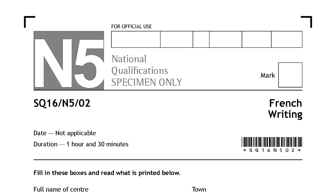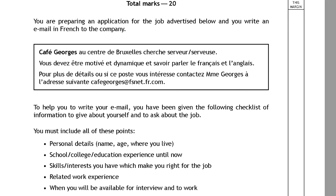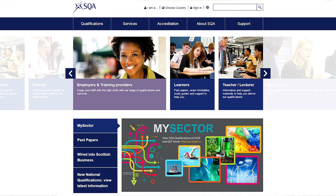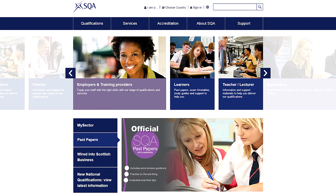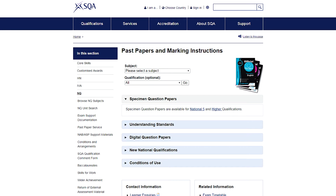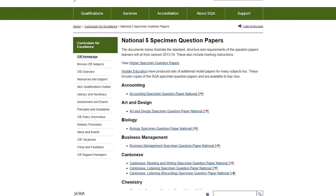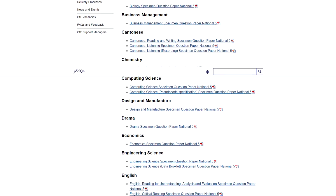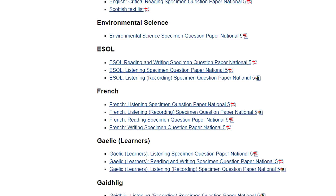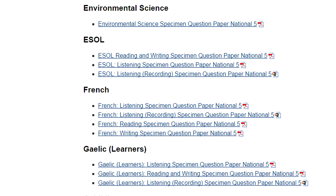Specimen papers are a really good way for our senior pupils to be able to practice with reading, listening and writing skills as well. So they can access the specimen papers online on the SQA website. Now, on the website you can be directed to which level you're studying at and which paper you would like to try. So whether that be reading, listening or writing, you can just go down and find exactly what you're looking for and print off the past paper and try it out for yourself.